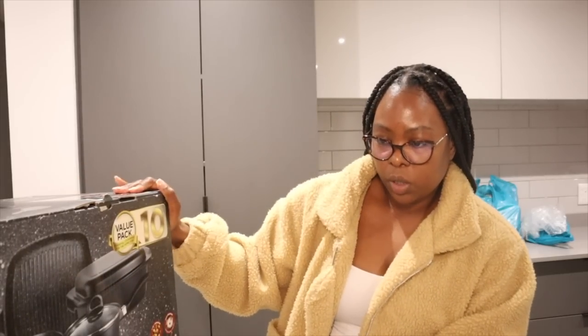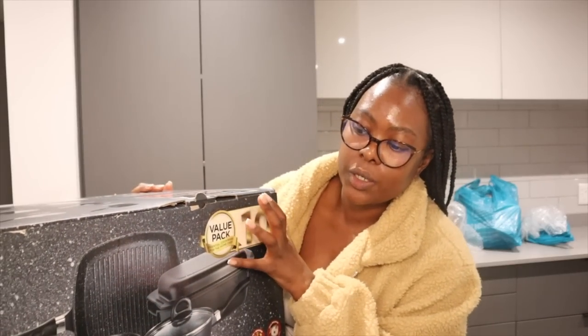So I got the same set that Tandy got when we were living together. It's quite affordable and it's a 10-piece cook set, and it's currently on special at Home. So the original price is 399, but I managed to get it for 299. So I saved a whole 100 rand, which went towards my groceries. But yeah, I'm just gonna quickly wash one of these that I'm gonna use. And yeah, I'm gonna make some dinner for us.